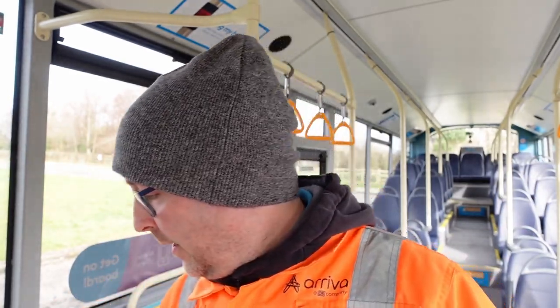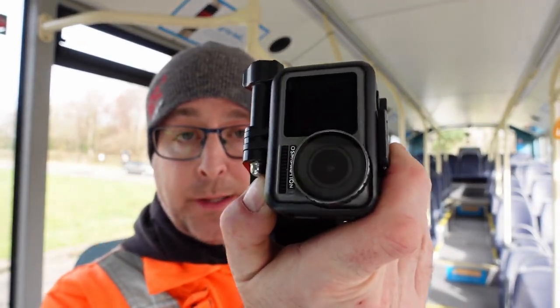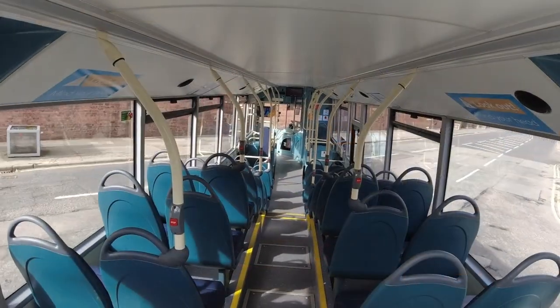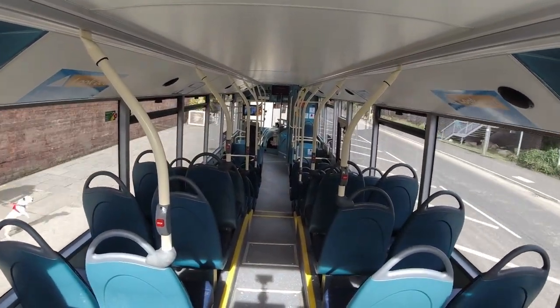Another camera I've got is another one of these, but this is stuck to the back window via a suction mount, and that's basically just going to give you a look down the bus as we're driving, just for some extra footage. So before our journey, I'll press record on the two cameras that are inside the bus, I'll get off the bus and press record on the head cam, and not at one point in the journey am I going to touch any of the cameras, including the head cam.